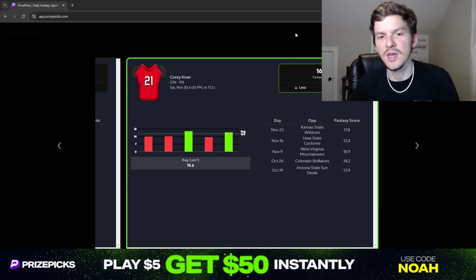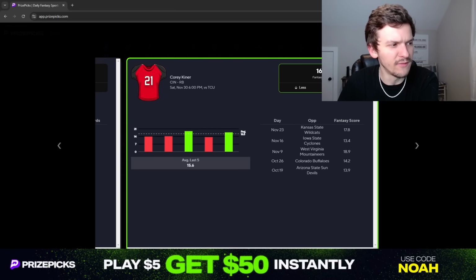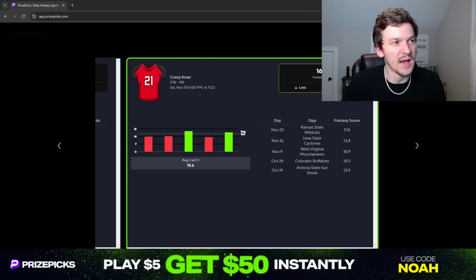So anytime you can get running backs that can catch passes, that's always going to make them more valuable for fantasy score. And if you look at the start of the season, Corey Kiner was not really getting a bunch of targets and a bunch of volume. 0 receptions, 2, 0, 2, 0, 1. But over his last 5 games, 2, 4, 2, 1, and 2. So he's been getting more opportunity in the passing game lately.